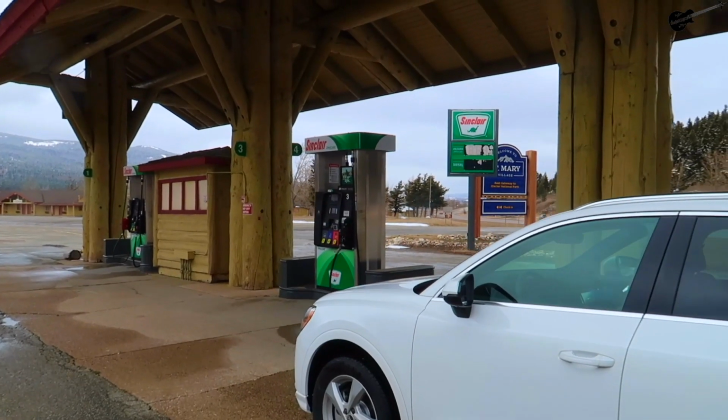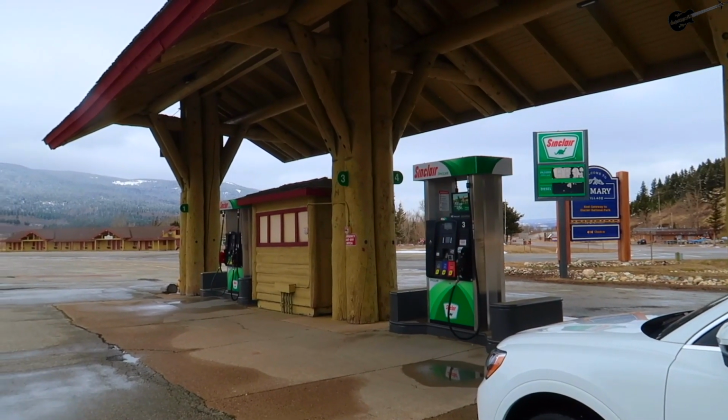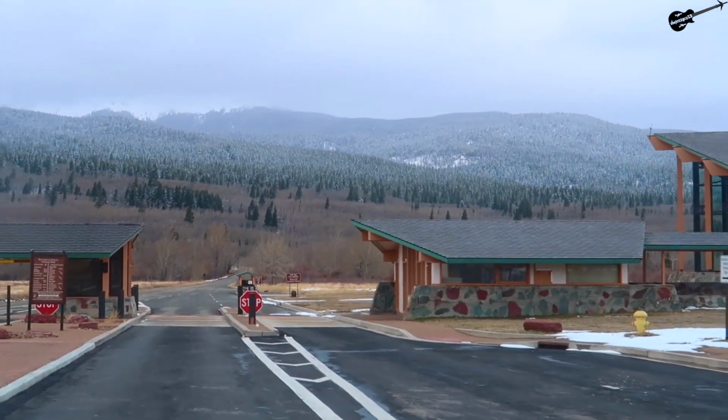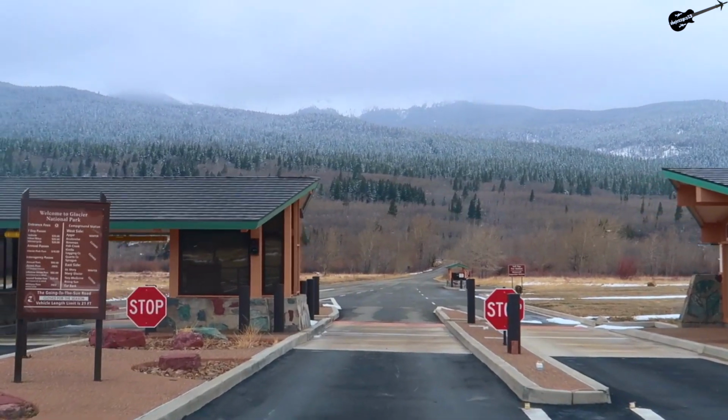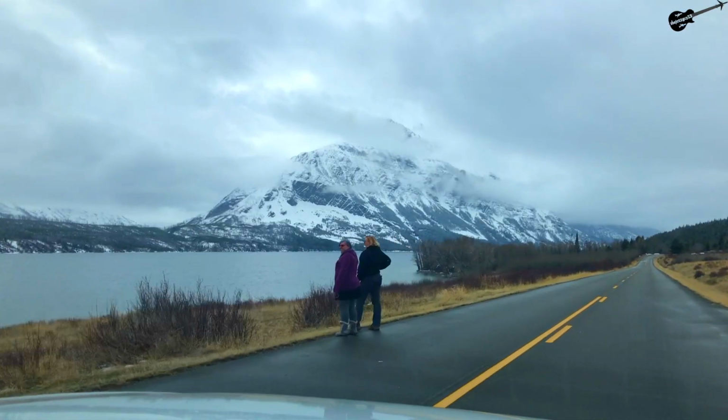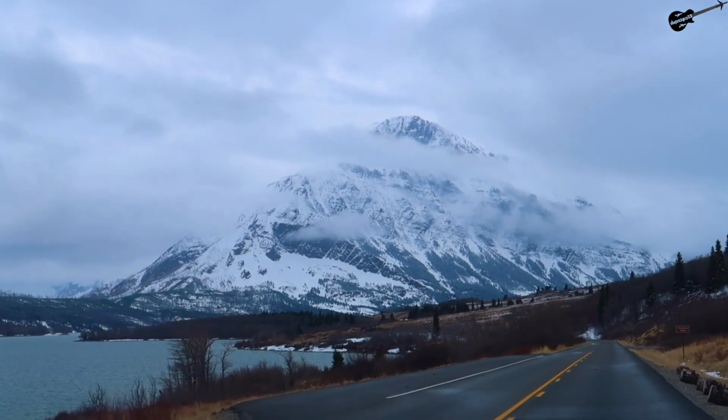I honestly can't even believe these machines had any gas left, but thankfully they did because we needed it. The east entrance to the park didn't even have any ranger manning the stations, so we just waltzed in, passed by a few people walking on the street, and continued driving as far as we could.